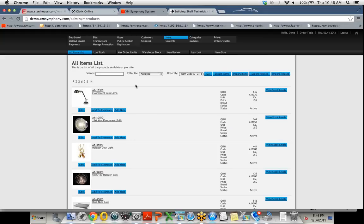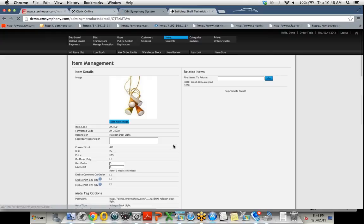So when we do the integration, we pull items in from AppPack. Again, we can add multiple images. We can add a secondary description, and we can carry the secondary description all the way through the checkout process. This is pretty popular with our apparel clients, because here I can put in a description of the size, description of the color in more detail than I can using inventory control.